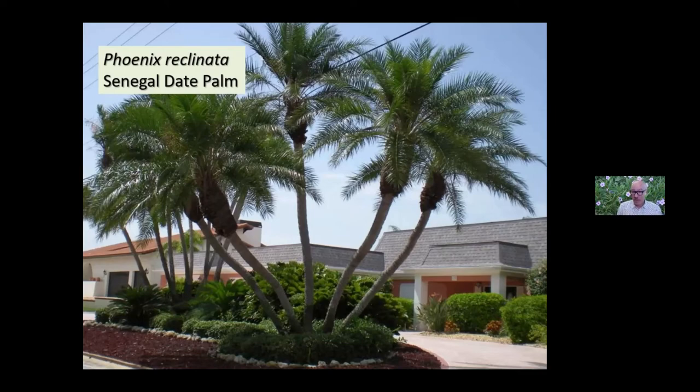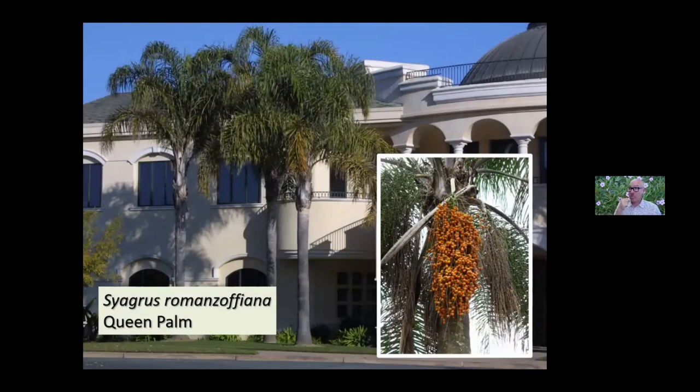So the Senegal date palm has found its way into our natural areas, and so has the queen palm. A study was done and published by a friend of ours, a herpetologist, George Heinrich, on what is the vector that is moving the queen palm from residential areas into our native areas. In particular, he studied Boyd Hill Preserve in St. Petersburg, completely surrounded by urban landscape, but something was bringing queen palm seeds into the preserve. They were passing through a digestive system and becoming established in Boyd Hill. And it turns out it was coyote.